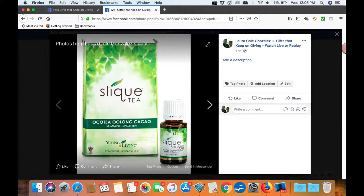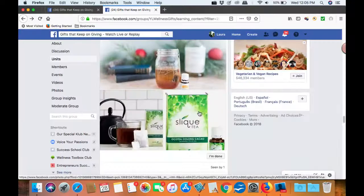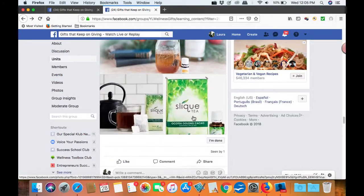Here's also a picture of our Sleek Essence, which is an essential oil blend that you literally can put in your water bottle, your glass water bottle, or your stainless steel bottle. Or sometimes I'll even just breathe it in, and that'll also help me when I'm jonesing that treat, okay?